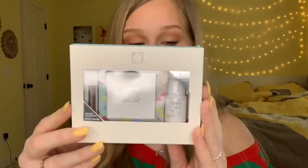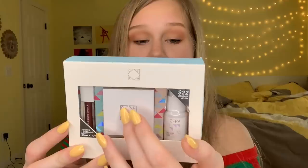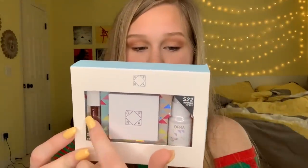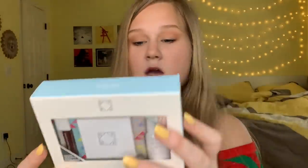The next two things were sent to me complimentary from Ofra through Octoly, and this first one is the Winter Heatwave Staycation Kit. So in here you get a mini Pillow Talk highlight, which I actually have a full size one. And then you have a mini Treasure Long Lasting Liquid Lipstick, which is right here. And then a mini Micro Makeup Fixer, which is a setting spray. So it's really, really cute. This would be a really good gift for somebody.